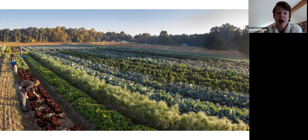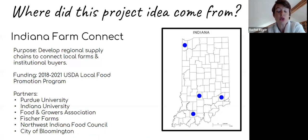The challenge is that our system is currently set up for this industrial complex, and there are not a lot of ways for small growers in a community to sell food directly to their neighbors other than farmers markets. And it's really hard to make a living just selling at a farmer's market on a Saturday morning for 4 or 5 hours. So back in 2019, I heard about a job opportunity through the city of Bloomington. They had become a partner in a USDA local food promotion program grant as part of their sustainability action plan. And the goal was to look at ways to improve supply chains to better connect local farms and institutions that buy food in Monroe County.